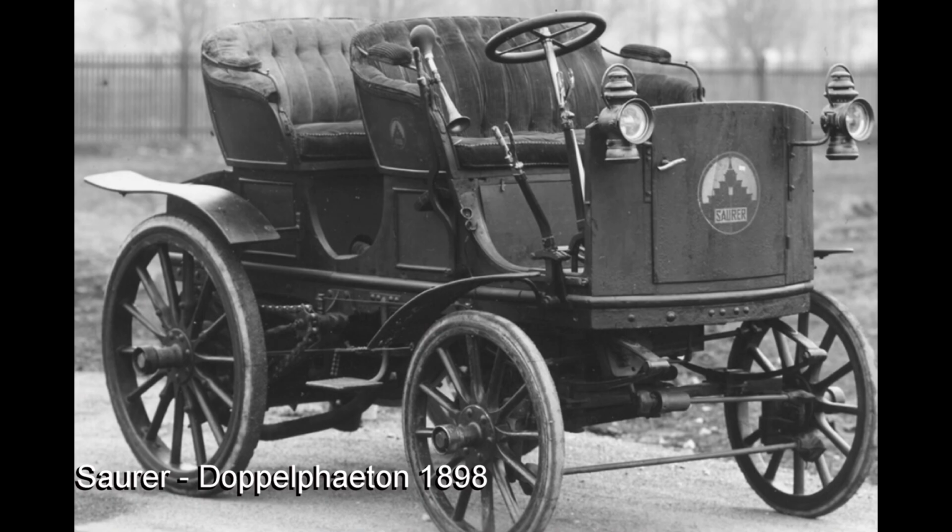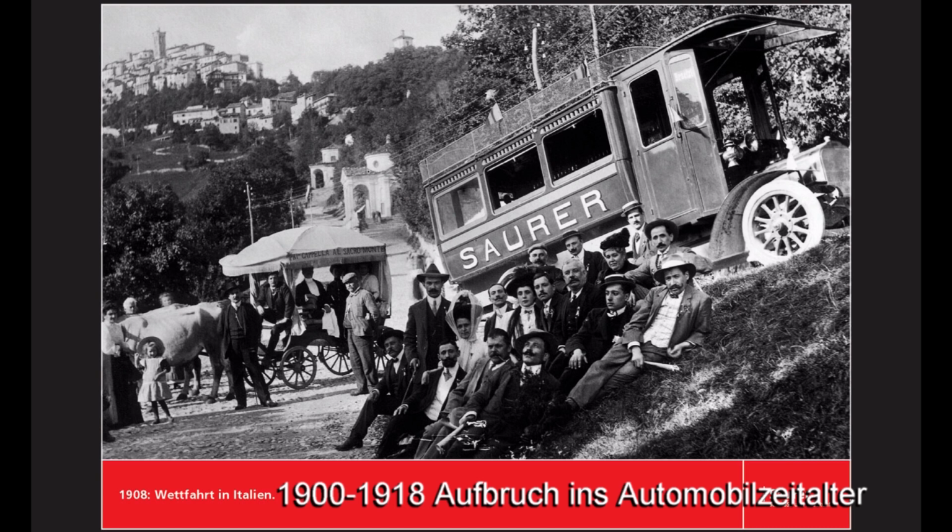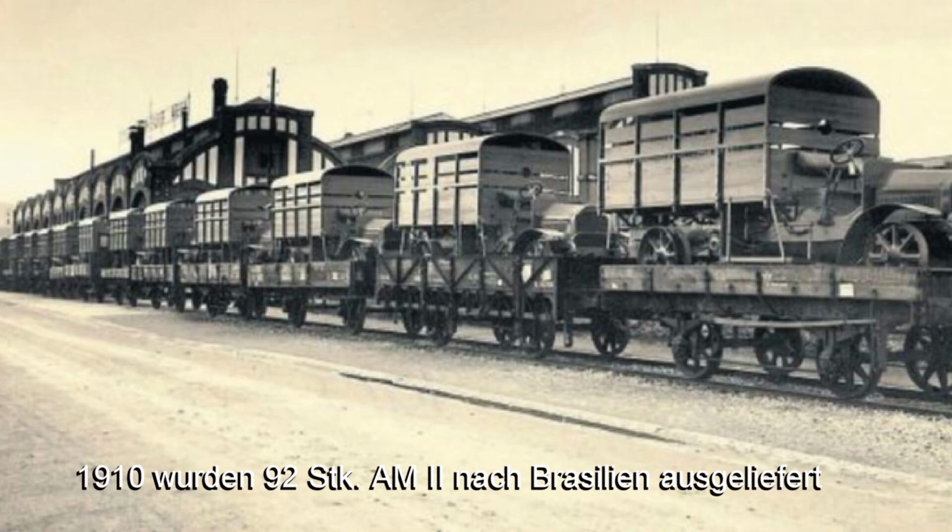The first passenger car, the double phaeton, was produced in 1898, and the first truck in 1903. The extremely successful AM2 was produced in 1904. By 2010, over 6,000 AM2s had been delivered, 92 of them to Brazil.